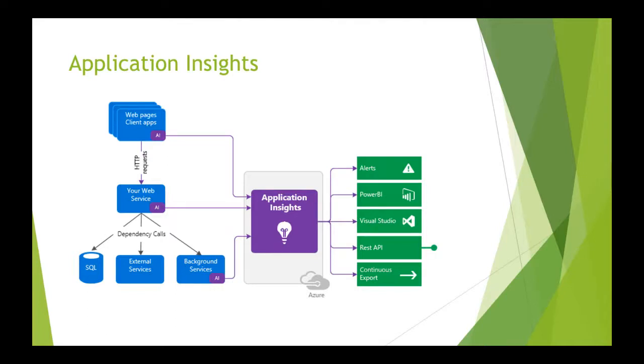When I was working on this, I noticed that I'm using the managed identity of the function app to open a connection to SQL. So it was actually picking up as a dependent service that call to go off and get a token. So it was seeing all of our application.